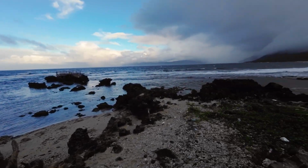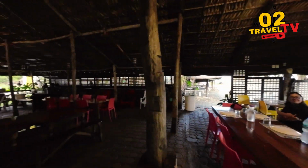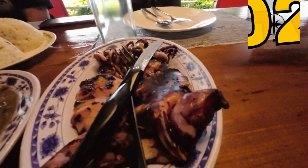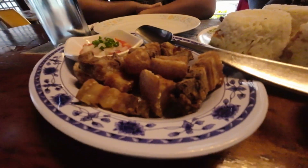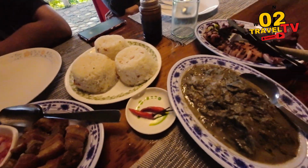One of the things that surprises me about Pagudpud is how pricey their menus are. Their average prices are around 500 pesos to 1,000 pesos, while the provinces that we visited are just around 200 pesos to 500 pesos. So this might surprise you, and of course you need to bring some cash because most of the resorts and restaurants that I asked don't accept credit cards.